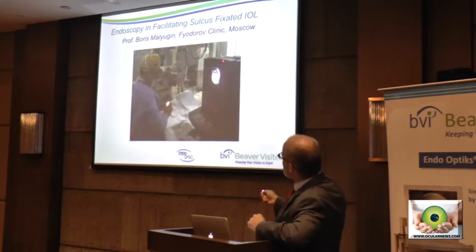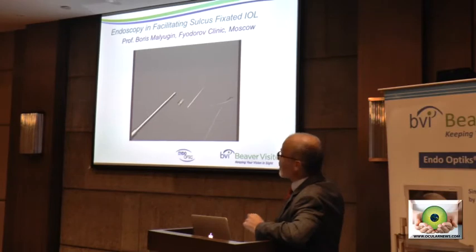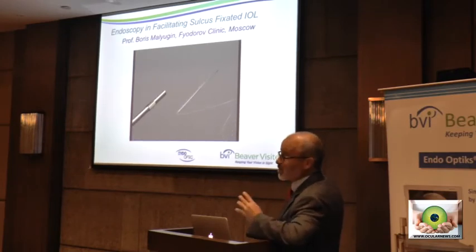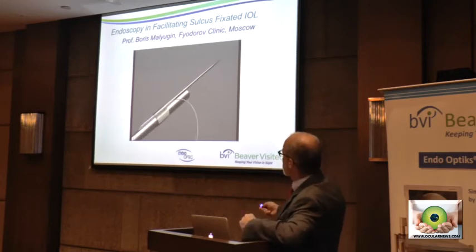This is the original microendoscopy system that we developed in the 1990s. The Beaver clinic now owns four systems, actually seven of them throughout Russia, because there are five Beaver clinics.